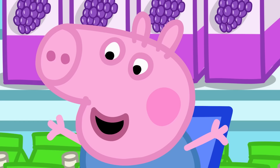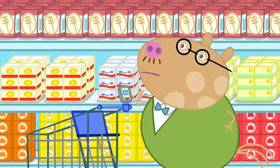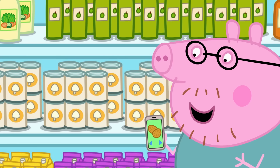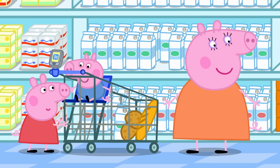Vroom, vroom. Today, Peppa and her family are at the supermarket, doing their weekly shop. They're using a special machine to beep their shopping as they go. We have potatoes, milk, bread. Meow. Oh, careful!